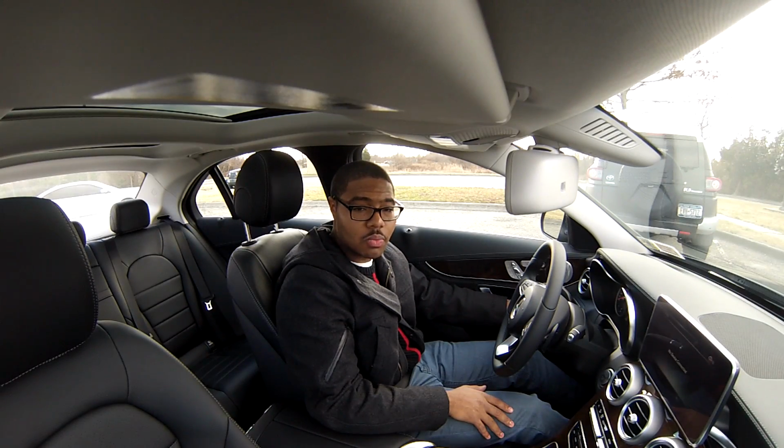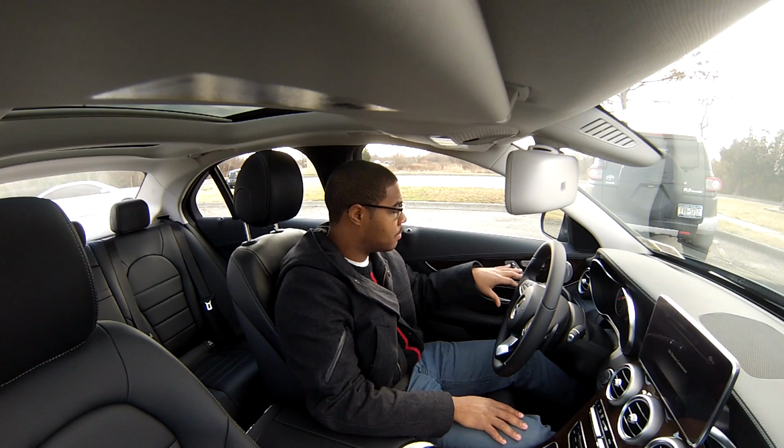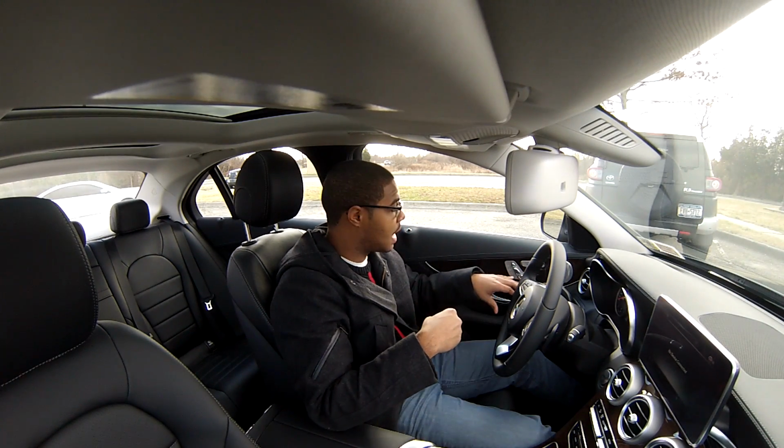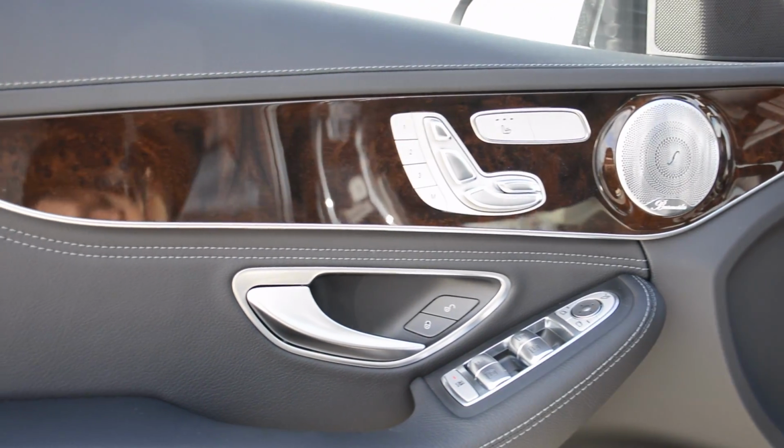Another thing that I noticed with this car, other than the previous C-Class, is that all the buttons are metal now. All these little buttons are little cutouts of metal.